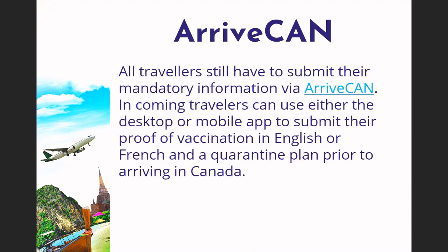Let's talk about the ArriveCan app. All travelers still have to submit their mandatory information via ArriveCan. Incoming travelers can use either the desktop or mobile app to submit their proof of vaccination in English or French, and a quarantine plan prior to arriving in Canada.